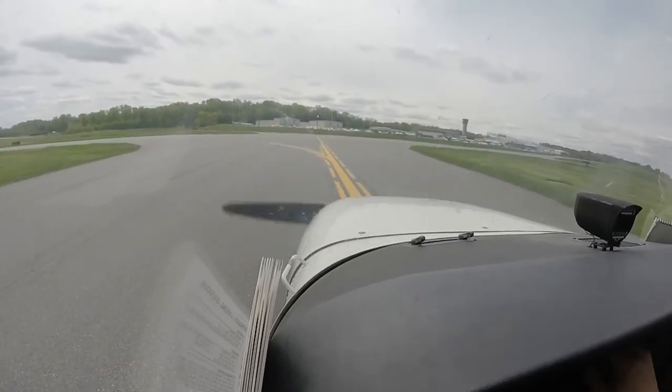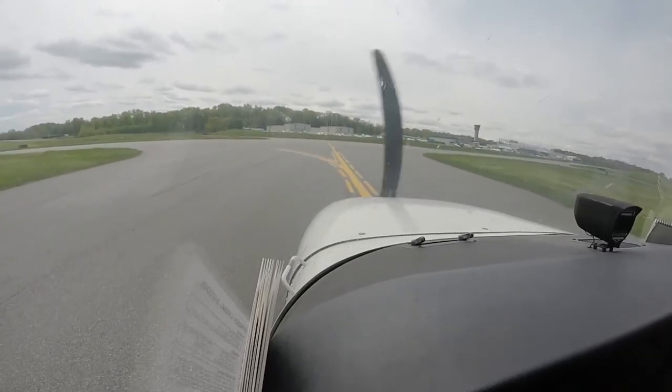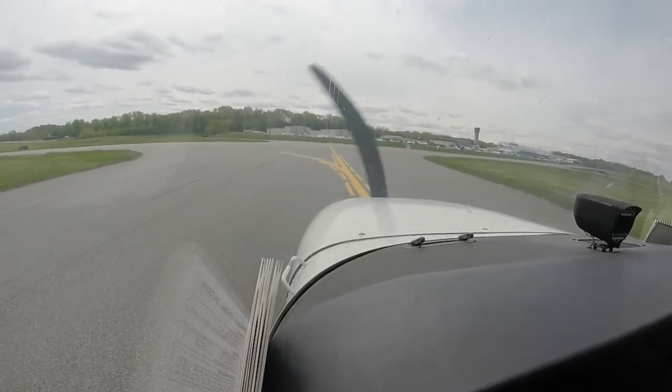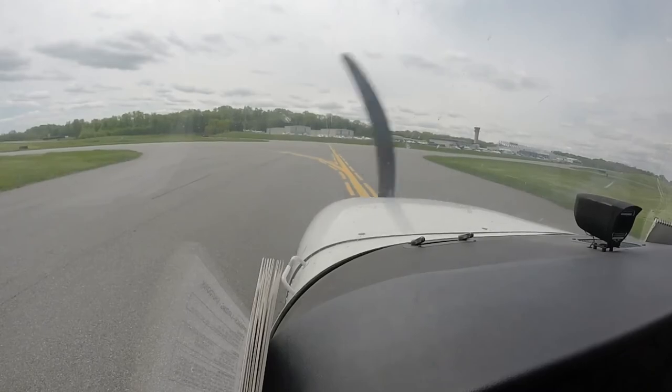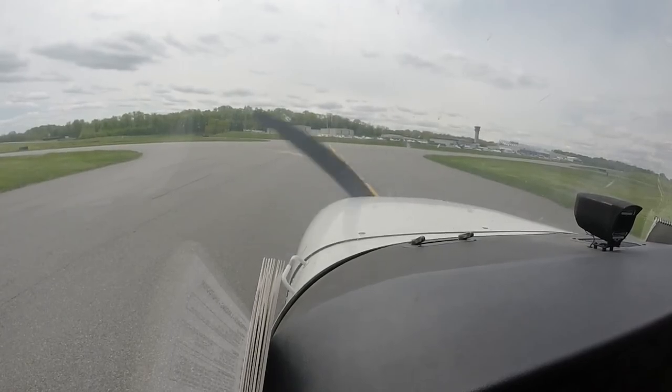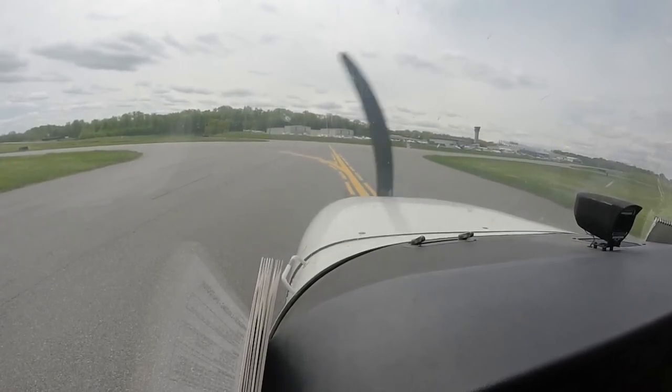Alrighty. Westchester Ground, Cessna Skyhawk 910 on Romeo, on Hotel, off runway 34, going to Ross West. Skyhawk 910 on Romeo, Westchester Ground, Ross West, taxi via Kilo. Taxi to Ross West via Kilo, Cessna on Romeo.